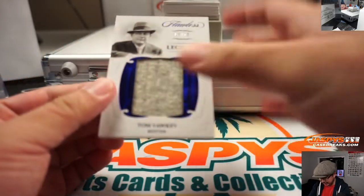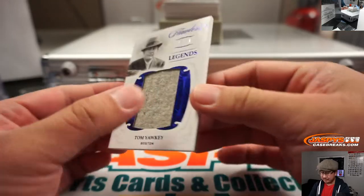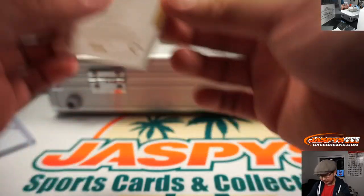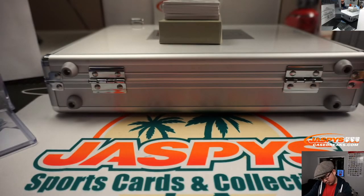We got Tom Yawkey, 5 out of 15. Red Sox legend, an old owner. It's a street too, isn't it? Yawkey Way? It might be a street right out of Fenway. That goes to Hans and the Red Sox.